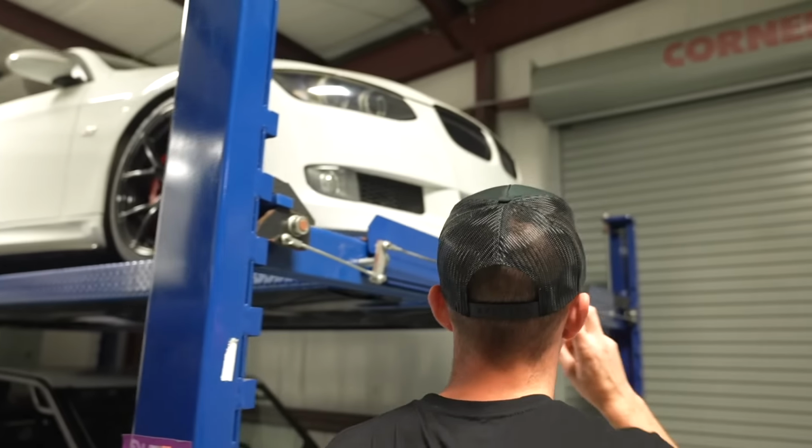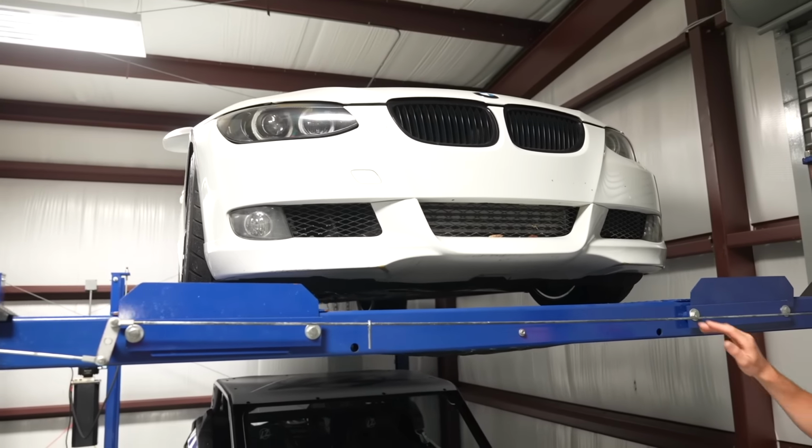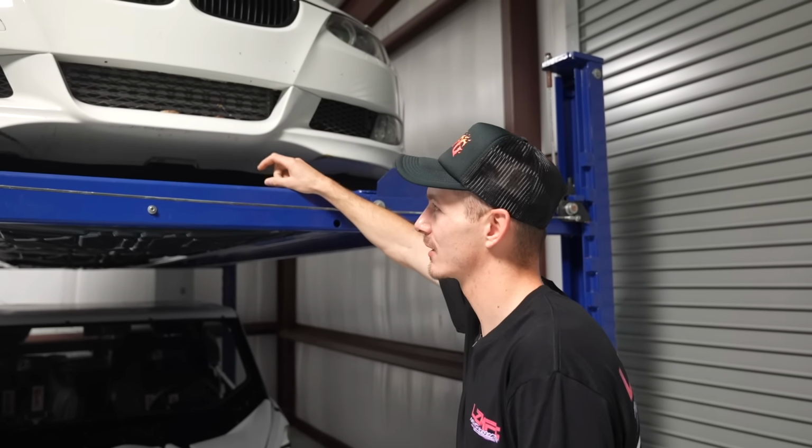A lot of people like the M Sport front bumper. The underside, it looks so bad. I like the aero lip. I think it looks a little bit lower and makes it look less like an M3 clone. So that is one thing that I always liked, and I really like the rear of this car too.